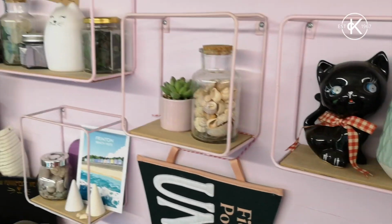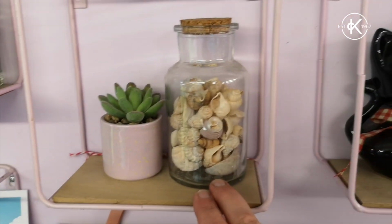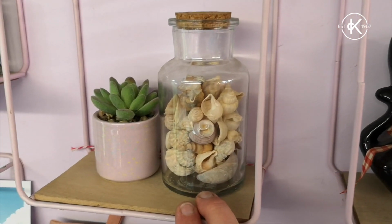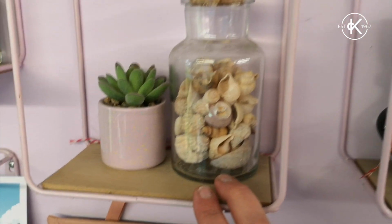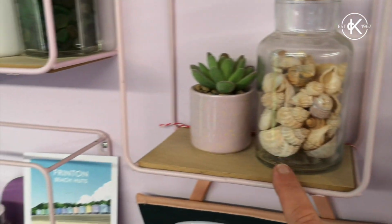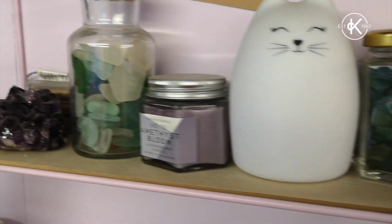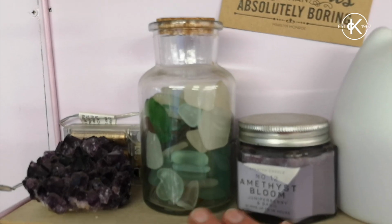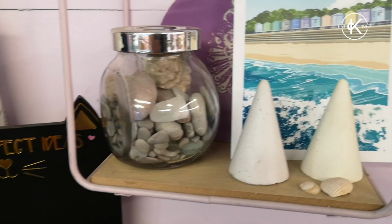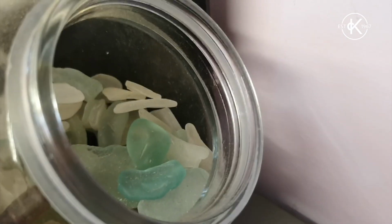You might notice as well that there are lots and lots of beach themed bits and pieces going on. I am an avid beachcomber. I collect a lot of shells. These are from one of our local beaches here in Essex, from Frinton, and lots of sea glass as well, which I do use in some of my jewellery. I keep everything in jars so I can see it and get to it when I need to. And there's some more shells and bits down here as well, and a big jar of sea glass in there.